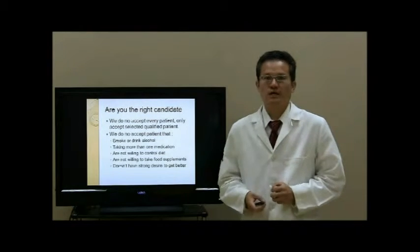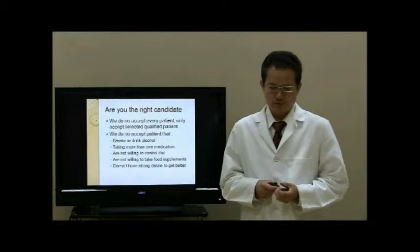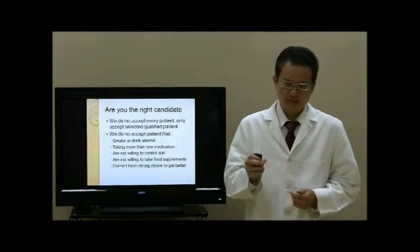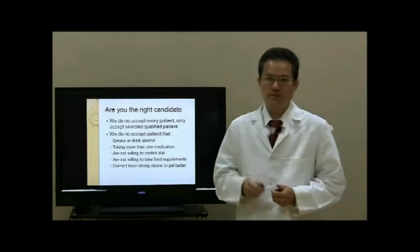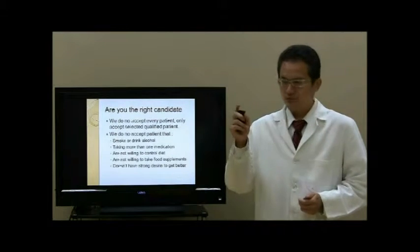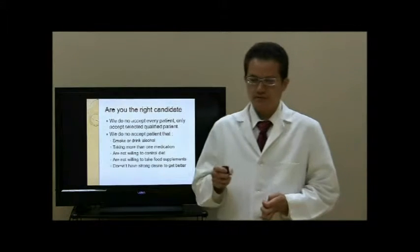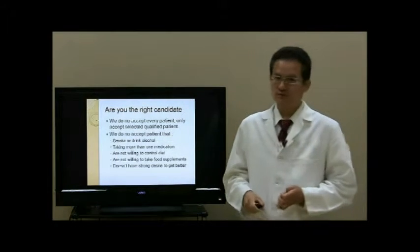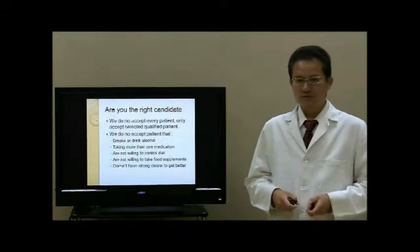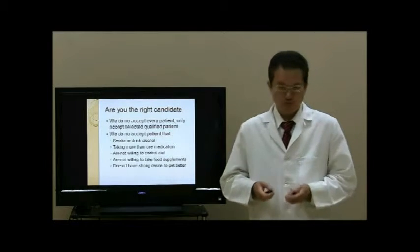Also, if you do not have a strong desire to get better, I always ask patients from 1 to 10, 10 being you would do anything to get better. If you have a strong will, a strong desire, like you would do anything to get better, then you are the right candidate. If you are probably like 5 out of 10, if you're not really sure if you want to get better, if you just want to check it out, then I probably will not take you in.